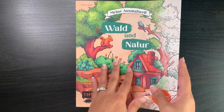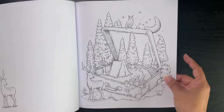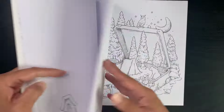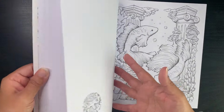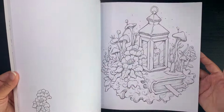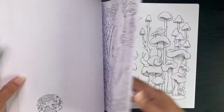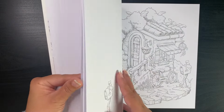Yes, you have some simpler pages. So I'll just show you some simpler pages like that, and then you have some slightly busier pages like that, which is absolutely beautiful. You have water themes, you have woodland themes. I absolutely love this. And then you have some of the little ones where a lot of you guys nowadays absolutely love those little tiny illustrations.